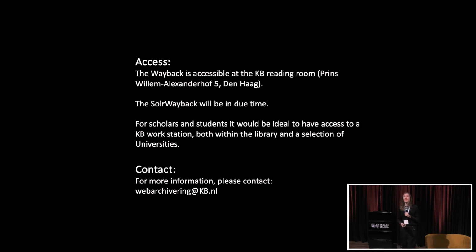And from a researcher's perspective, we have already discussed that it would be really interesting to have a workstation. But yesterday, I think it was mentioned with the BNF that they're even having a data lab in which there is a physical space in which researchers, and I think also web archivists together, will be able to brainstorm or have a datathon together, and also have access to the different possibilities to access the web archive. So both going to the playback view, but also going towards the Solr. That would be, of course, ideal.